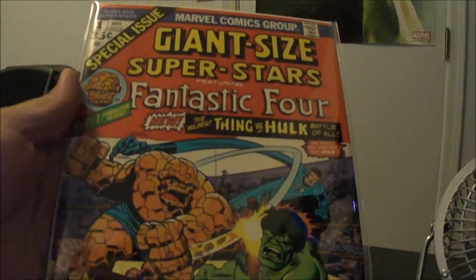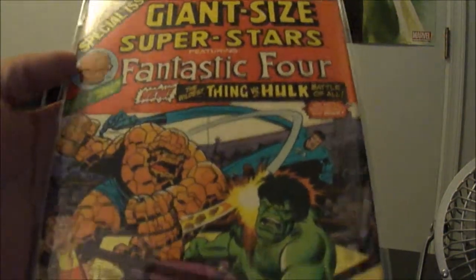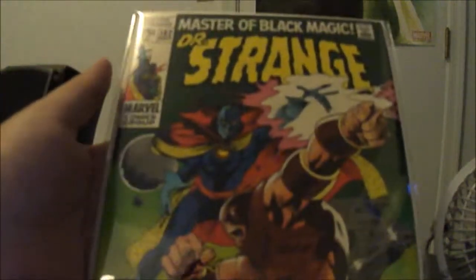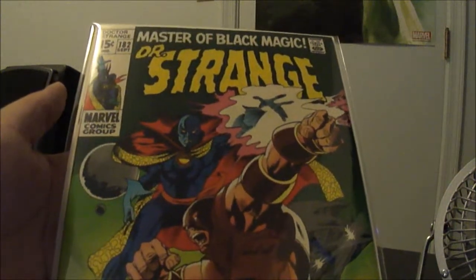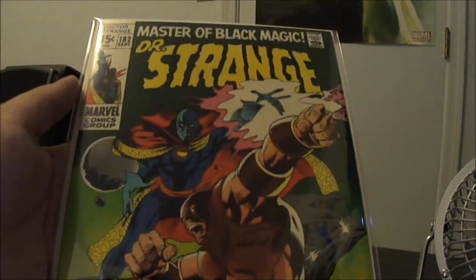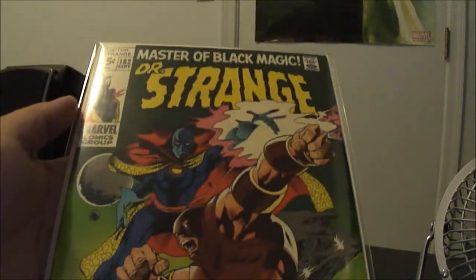Giant-Size Super-Stars #1, The Thing versus the Hulk. This is not a reprint, guys. This is the real thing right there. This very high-end, or at least high-grade, Doctor Strange #182. It's not really a key issue, but it does have Juggernaut in there, and he faces off against Doctor Strange. A really cool issue, but the thing with this one is it's in really high grade.